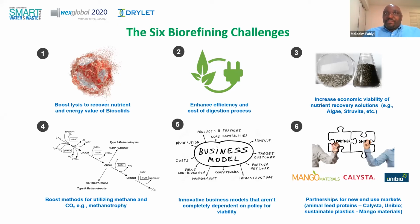Things like methanotropy, where we can actually take the methane and the CO2 and convert them into other materials, into bioplastics, for example, into methanol that we can use in other parts of the wastewater treatment process. And then 5 and 6 is about business models.